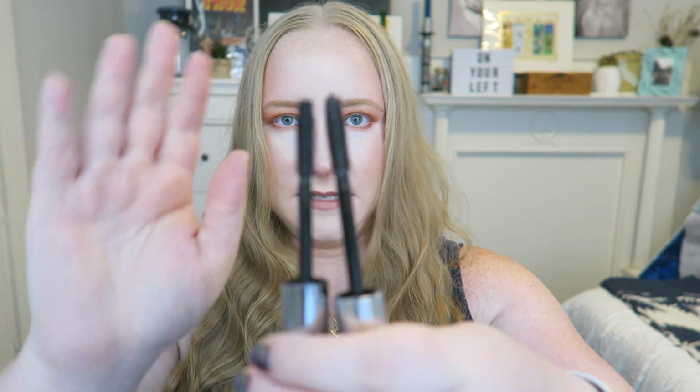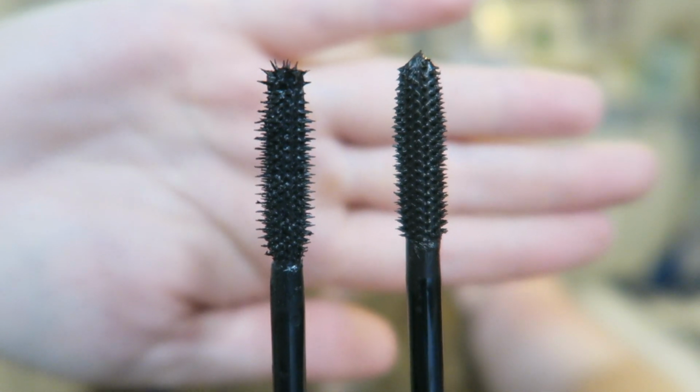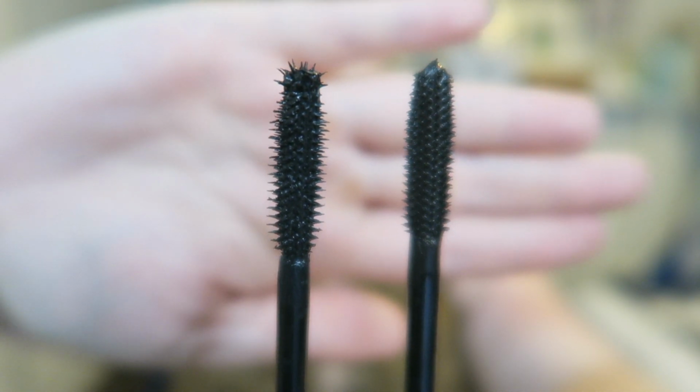That is something that is going to come into play when we apply, but let's look at the wands side by side. You can see there's a big difference here. And there's even, to my eye, a difference in the shade of black. I don't know. Let me know what you think down in the comments.